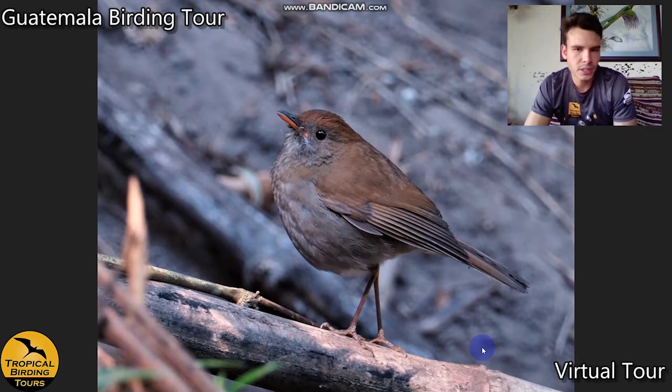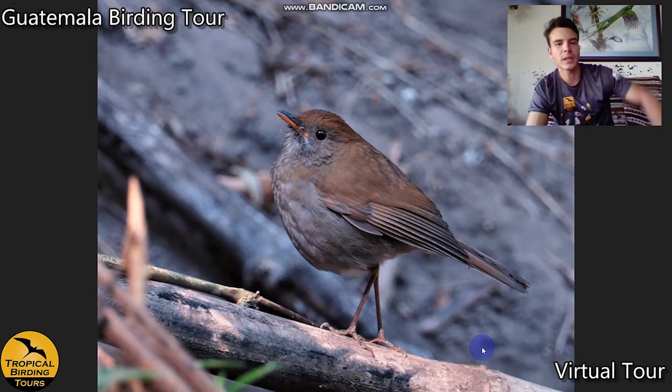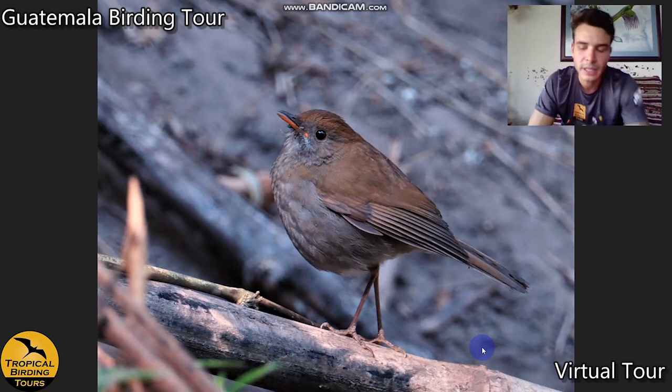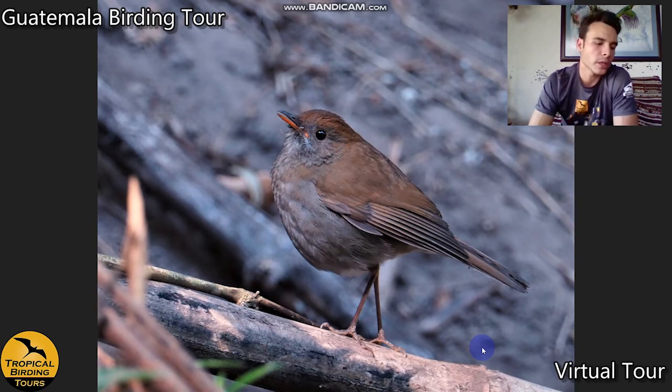Lots of nightingale-thrushes. This is a ruddy-capped nightingale-thrush, really common. But I don't have a photo of the nightingale-thrush that I'm going to mention. The spotted nightingale-thrush is one of the main targets in this place that we'll be looking for. But lots of these guys on the roads and on the forest floor, which is really entertaining. Always watching these nightingale-thrushes. They also sing really, really nicely.